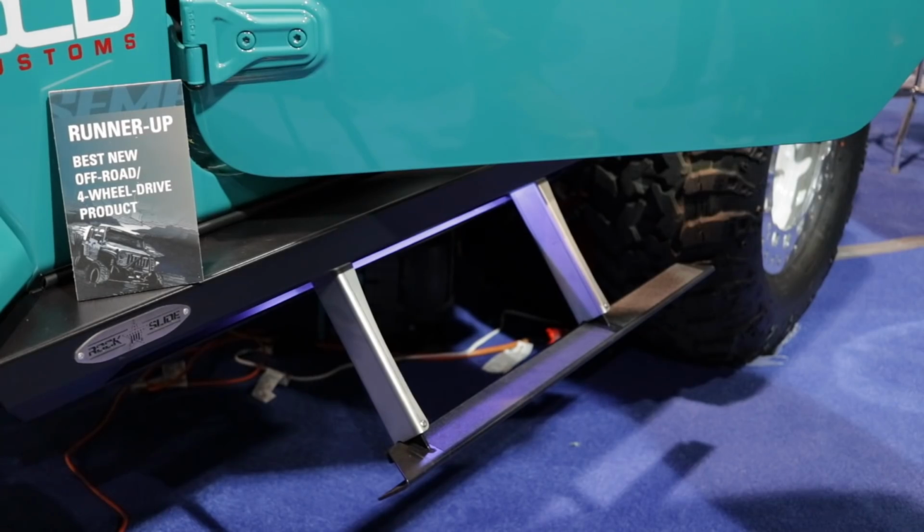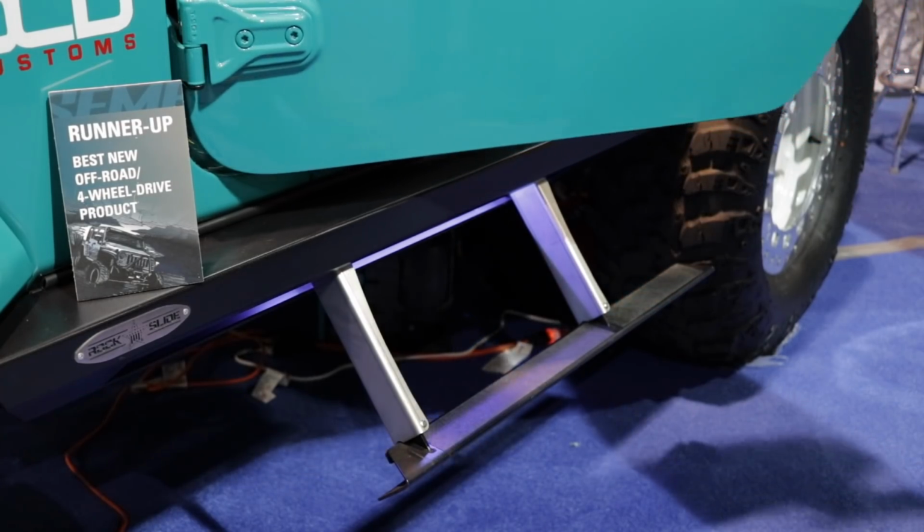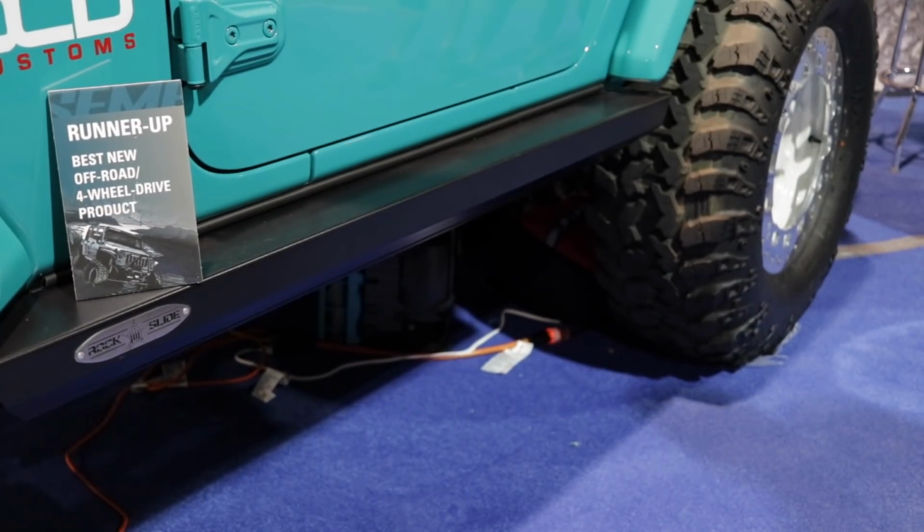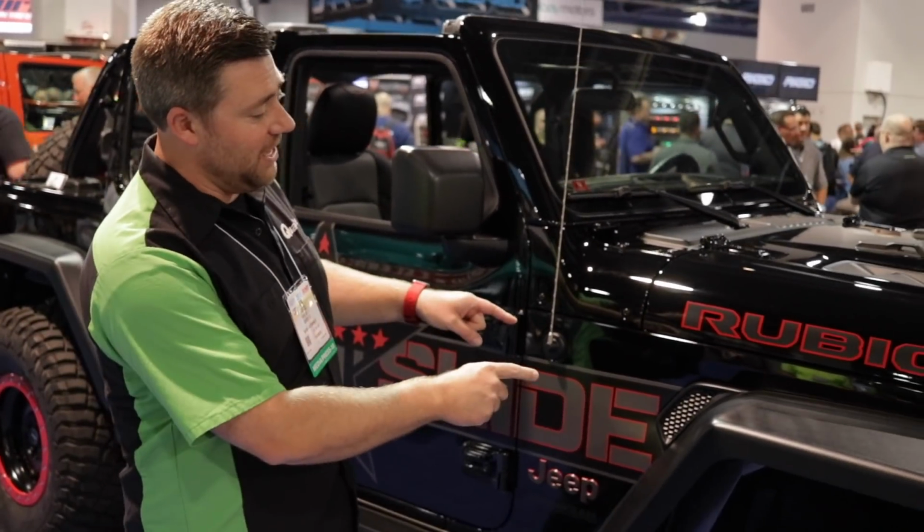Here in the Rockslide Engineering booth, of course, you know these guys from their power rock slider step combo here. Not only functions as a step, but also a rock slider that you can beat on. They've been available for the 4-door. Well, now they're available for the 2-door Wrangler JL, but that's not all they've got. This thing caught my eye right here.